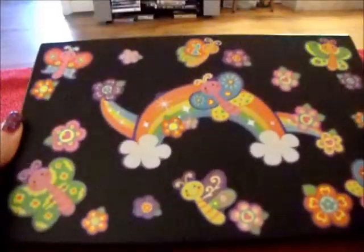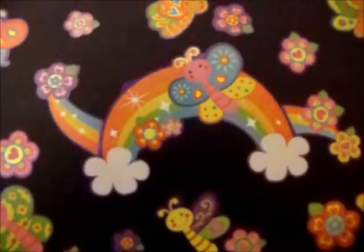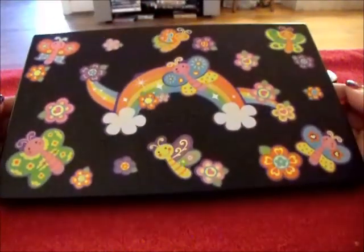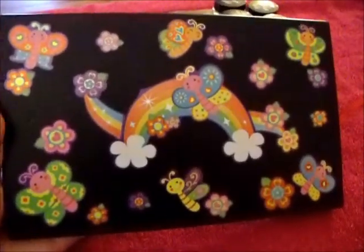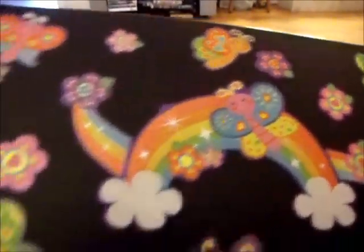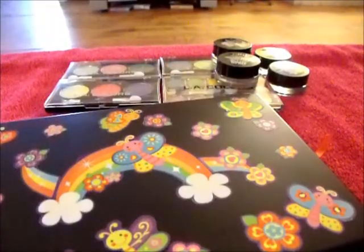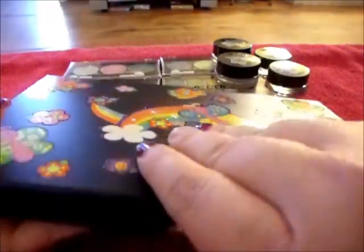And the next thing is, this is the only big eyeshadow palette that I have right now. I bought it off of eBay for, I think, under $30, $20-something. It was just a solid black eyeshadow palette, and so I decided to decorate it 2 or 3 days ago with these pretty butterfly, rainbow and flower stickers. So I decorated the front cover of it. I purchased this off eBay, and this is my first big full rainbow colored eyeshadow palette.